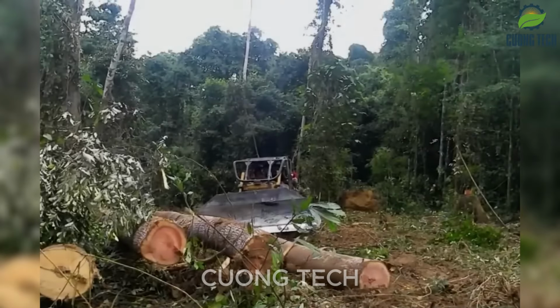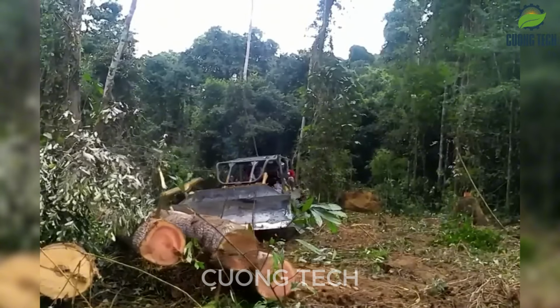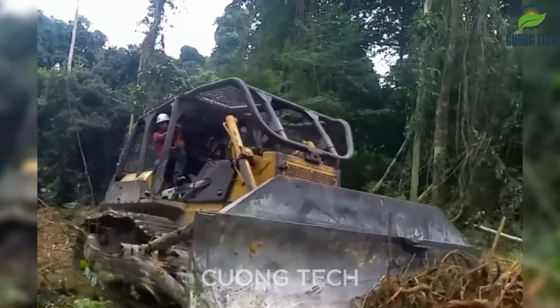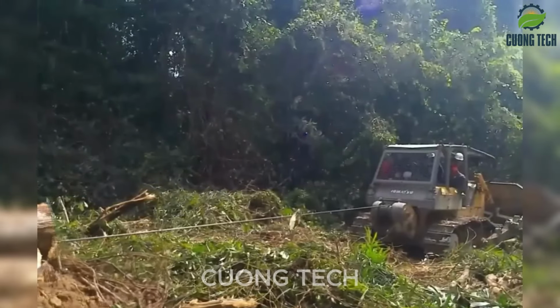This Komatsu bulldozer is a powerhouse. Not only does it level the surface, but it also tackles the heavy-duty task of winching massive logs up a steep, soft forestry trail.